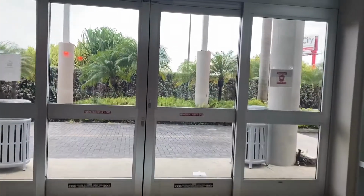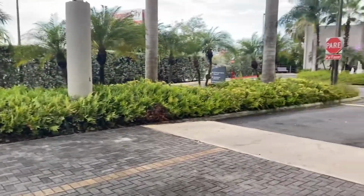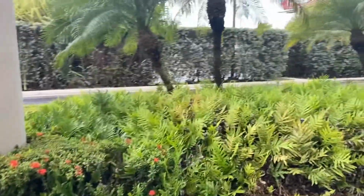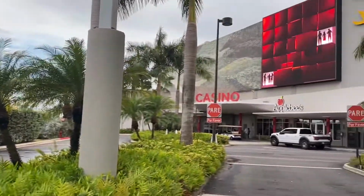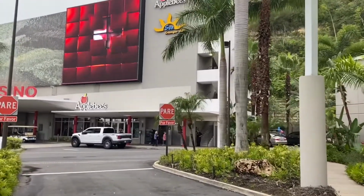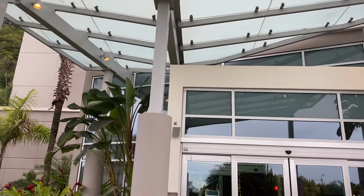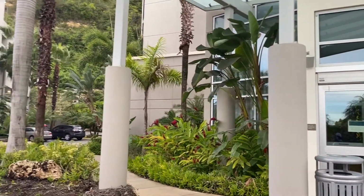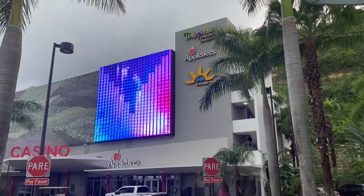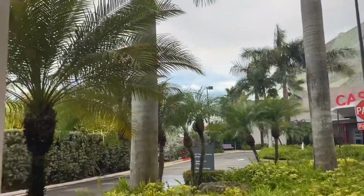Now I'm heading outside of the hotel. You can see how beautiful the area is. There is a casino around. They have an Applebee's where we had most of our dinner because it's just attached to the hotel. And walking a distance, they have a mall, they have a Walmart, and other stores that you can walk into to get any items.